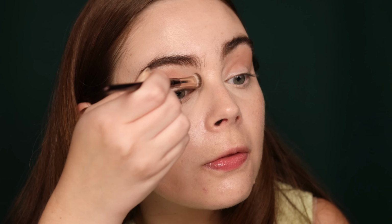Another way you could set the eyes without using a powder is I'm using this cream shadow from Merit. This is the Solo Shadow in the shade Studio. I take this with a fluffy brush, and I won't use this under the eyes. I just take it all over the lids, and this acts as a really beautiful creamy base that sets the concealer wherever you have put it while it's still being a beautiful, creamy look. I'm actually going to set both eyes with this just so we're working with the same thing here.